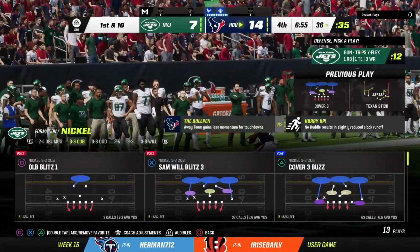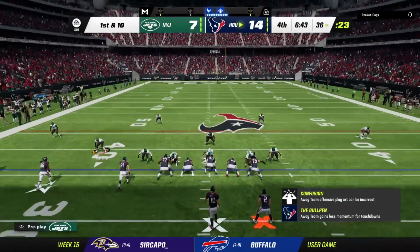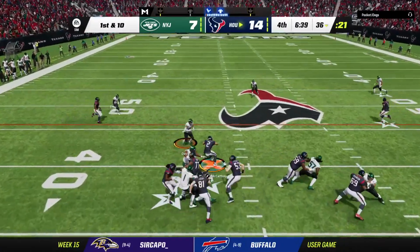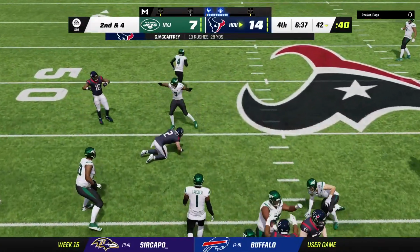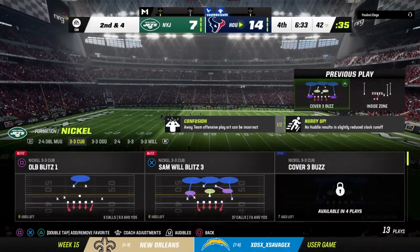And that certainly appears to be a critical conversion right there, because not only do they keep the drive going, they take valuable time off the clock as well. They have to feel really good about that last completion. And he puts his head down and gets up to the 42 for a gain of about 6.